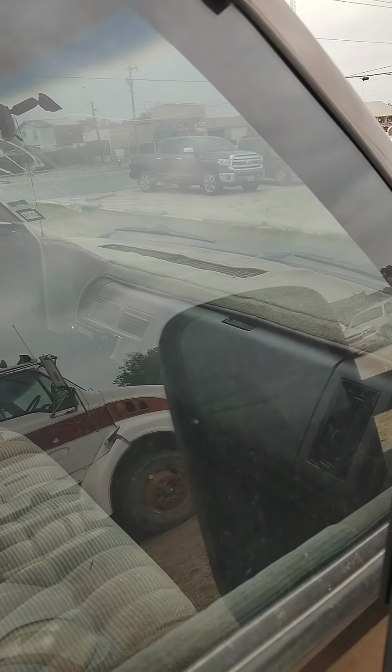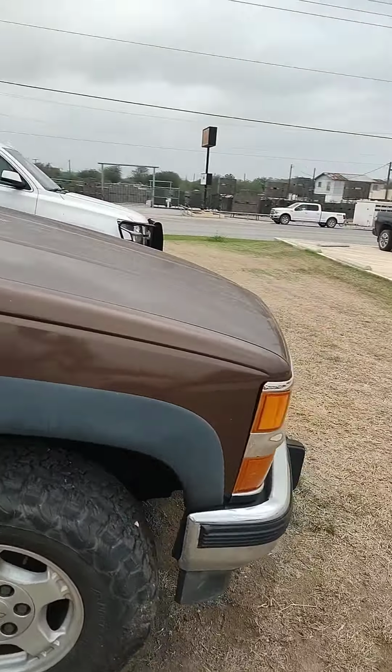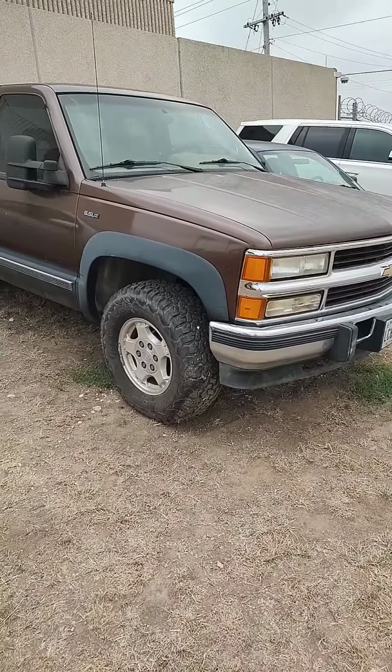Inside, the dash, it's got a dash cover on it. The seats are really nice. This truck is in really good shape on the inside and everything. But yeah, half-ton four-wheel drive pickup with a 6.5 diesel in it.